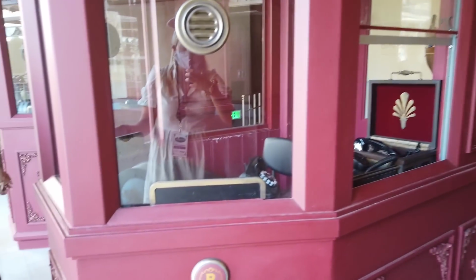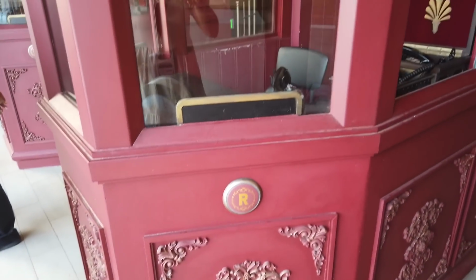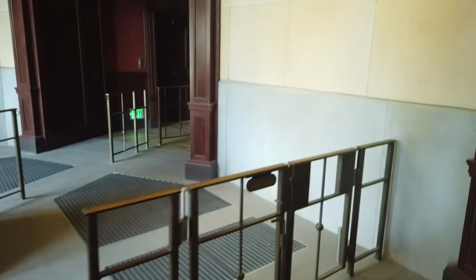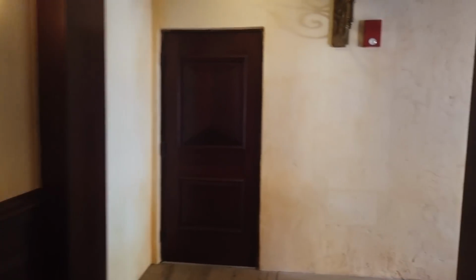So the story of Remy's Ratatouille Adventure and why we're looking at these different ticket booths right now is we're actually coming into a movie theater to see a film about Remy. Isn't that exciting? We're gonna see a little short film about Remy, which is why it feels like you're going into a theater right now with all of these theatrical details. But then something happens and you get shrunk down to the size of a rat.